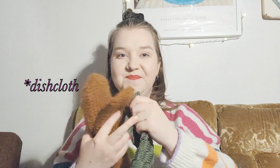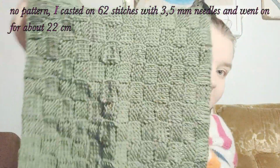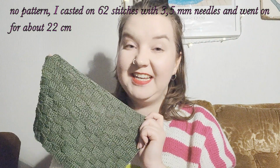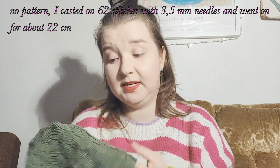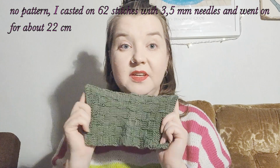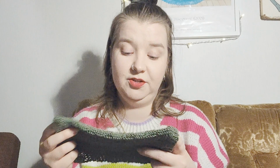In addition to this, I'm gifting my sister also this cute washcloth that has the basket weave stitch. In my previous episode, I also showed you guys a knitting book that featured all these different knit stitches, and from there I picked up the basket weave stitch. Of course, I have seen it on the internet before, but I figured that it would make a great washcloth.